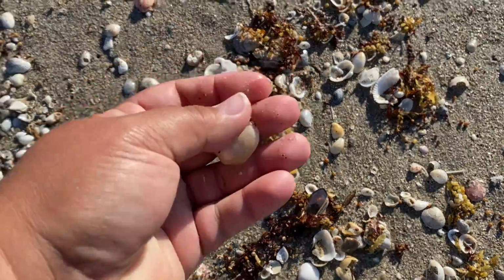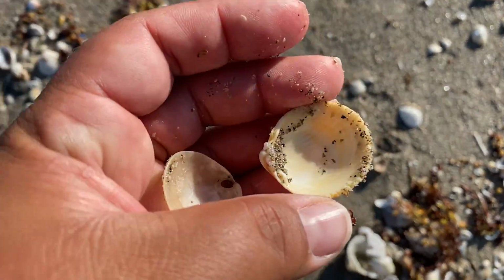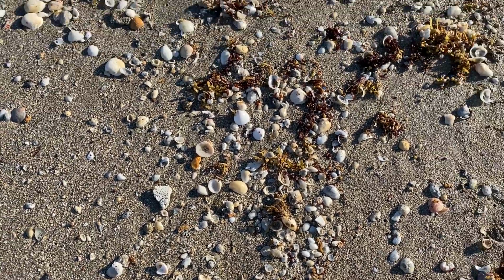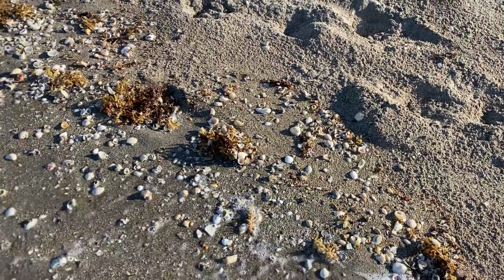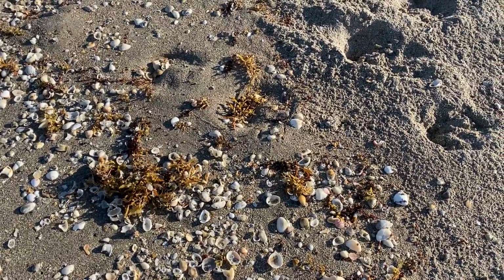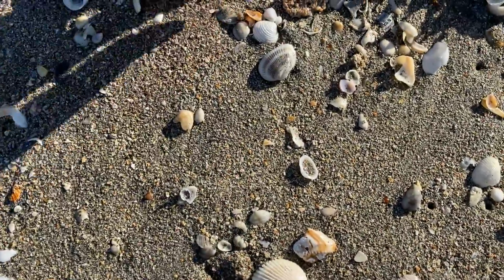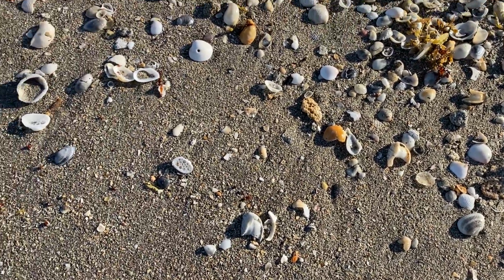Let's grab another jingle. These are pretty. Love the iridescence on the jingles. And another yellow prickly cockle. The cockle shells are out today. Oh, sweet, a yellow jingle. I do like the yellow and orange jingles. Those are my favorite colors of jingle shells.